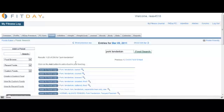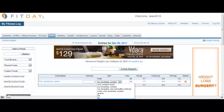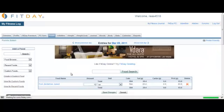And I can see here quickly, add to food log, pork tenderloin baked. I want to add it to my food log. And actually I can go in and modify this. I usually like to just go straight ounces. And I had 12 ounces tonight. And I hit save changes. There it is. Now, you just keep going.